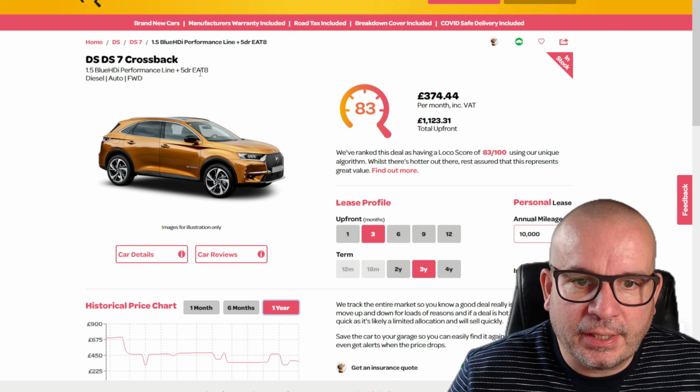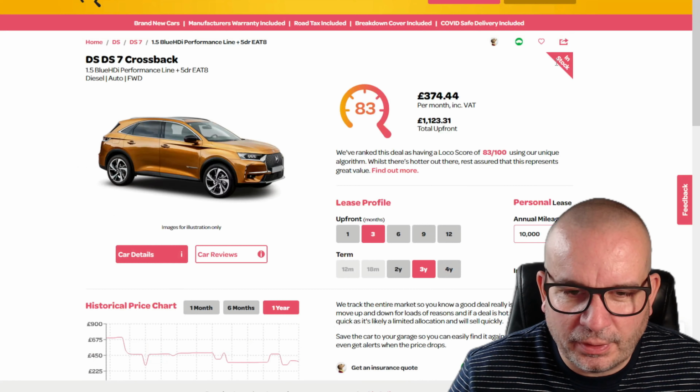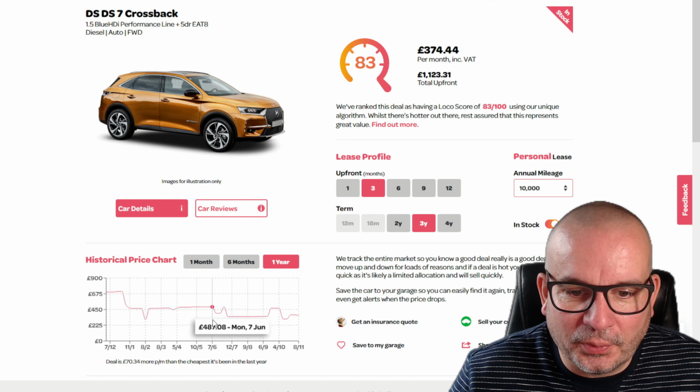Again, it's got the E88 gearbox, the 1.5 diesel, this one. Front wheel drive. 131 horsepower, 10.7 seconds. 555 litres of boot space, 55 litre fuel tank. No fuel consumption figures again, but they'll be good. Yeah, these were up at 700 quid at one point, and they've yo-yoed a little bit around about this 4 to 450 mark.